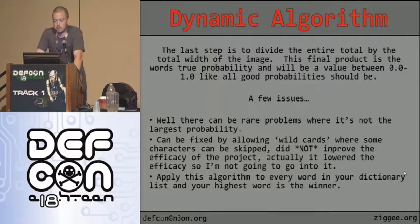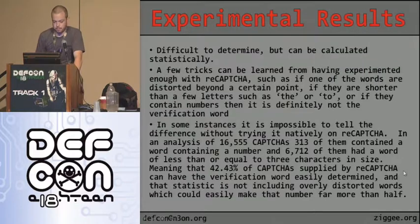Okay, so the last step is to divide the entire total by the total width of the image. And the final product is the word's true probability, and it'll be a value between 0 and 1, like all good probabilities should be. All right, so a few issues. There can be rare problems where it's not the largest probability, and that can be fixed by allowing wildcards, but that did not improve the algorithm, so I'm not talking about it. So you apply this algorithm to every word in your dictionary list, and the highest word is the winner.